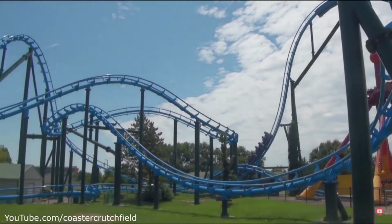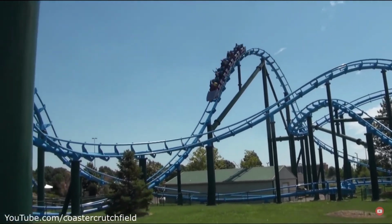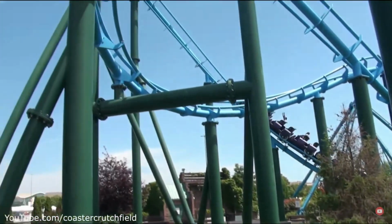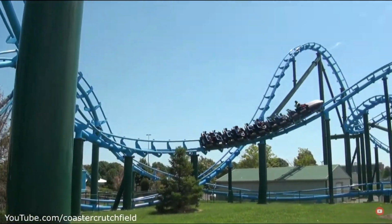Lightning Run is a Hyper GTX model manufactured by Chance Rides. You can find this coaster at Kentucky Kingdom in Louisville, Kentucky. Lightning Run has a height of 100 feet, a top speed of 55 miles per hour, and a length of 2,500 feet. Lightning Run is like Maverick but better.